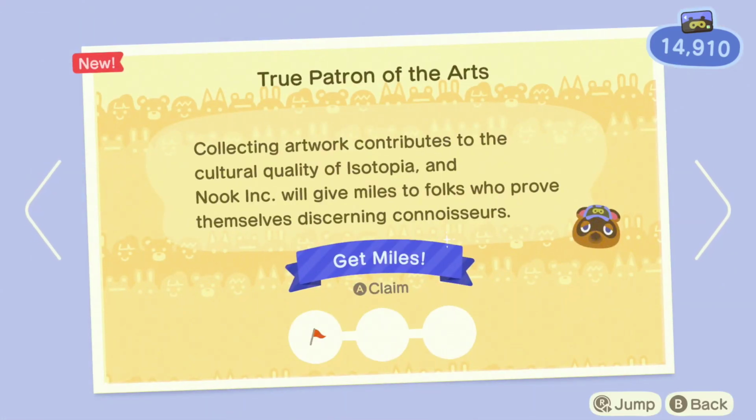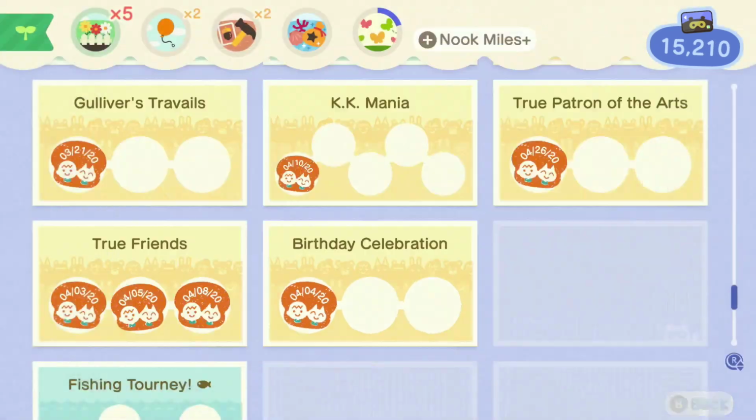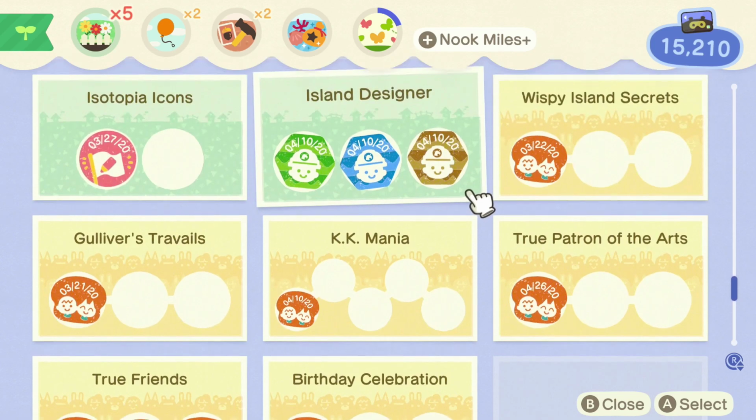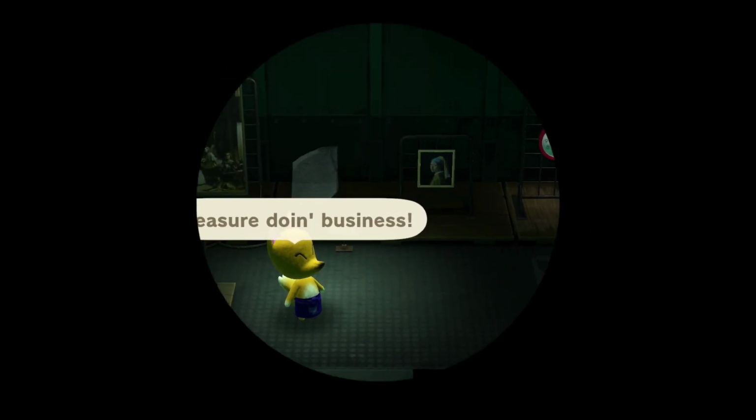Collecting artwork contributes to the cultural quality of Isotopia, and looking will give miles to folks who prove themselves discerning connoisseurs. So yeah, Nook Mile slot was not added here. Like, yeah, they knew that they were gonna have the art there, obviously.